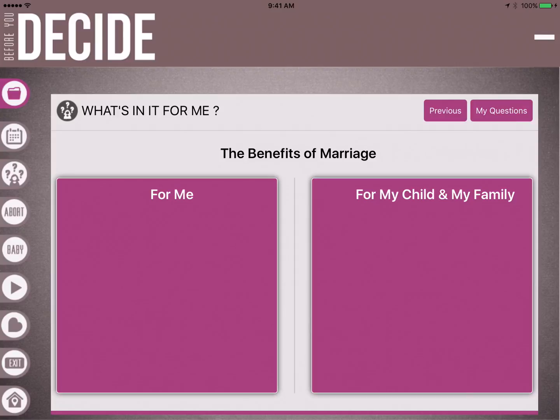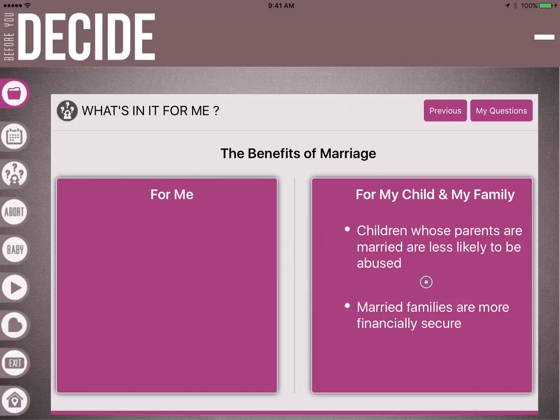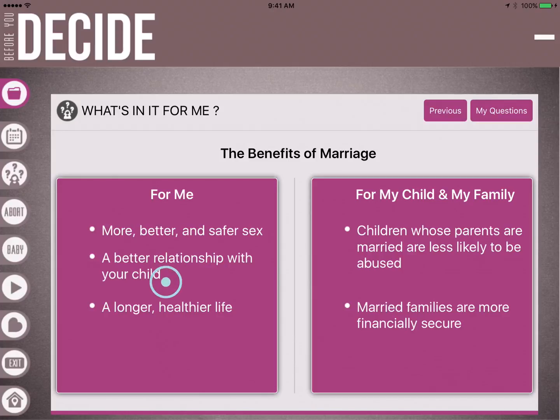So he's going to click next at the top. This one is called What's in it for me? This describes some of the benefits of marriage. Let's say he wants to find out, I don't really care about what's in it for me, I want to find out, why is marriage good for my child and my family? So he touches that option and a couple of answers pop up. Children whose parents are married are less likely to be abused, etc. Let's say then he clicks on, for me, more, better, and safer sex, a better relationship with your child, etc. So he can select which benefits of marriage he wants to learn about.